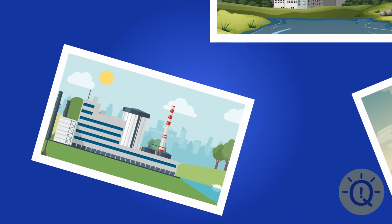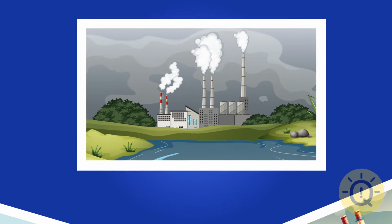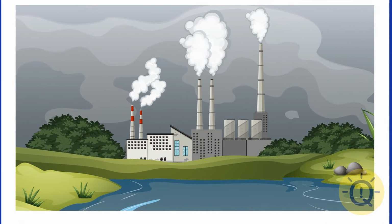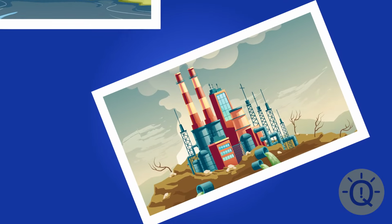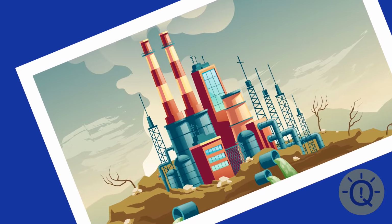It's not the first factory. It seems abandoned. The second one is surrounded by trees and flowers. It means the smoke coming out of its funnels is safe. It's the third factory that's the toxic one. The trees around it look dry and unhealthy, and the flowers have turned black.